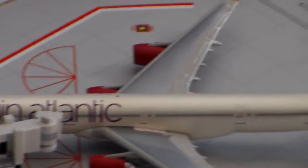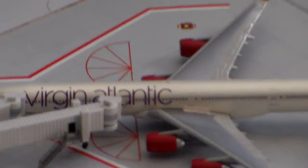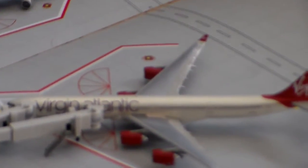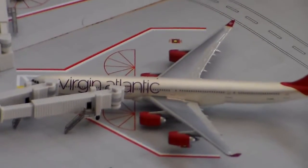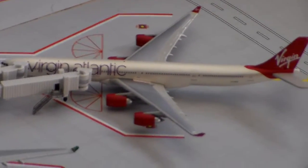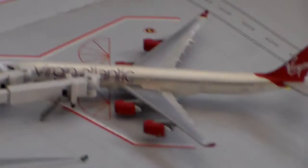Virgin Atlantic Airbus A340-600 is going to be headed out to London Heathrow. This is actually our summer aircraft. Virgin's flying A330s for the winter route now. We used to have A340-300s, but Virgin's retiring those, so now we get A330s in the winter. And Virgin will probably bring this aircraft back in the summer.